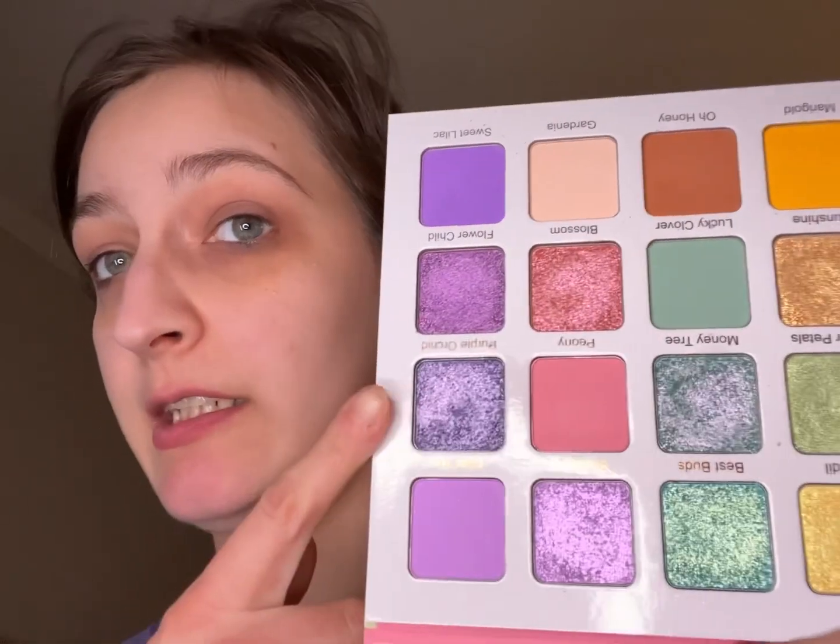Yeah. So we have the Big O palette. Beautiful mattes. This I do recommend from J-Star. This is a good combination. I like it. Garden of Juvia's. I'm not a big fan of the pastel mattes, but I love the shimmers in here, so gorgeous palette.